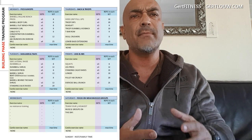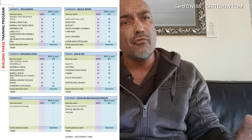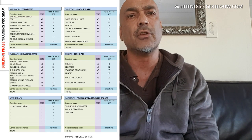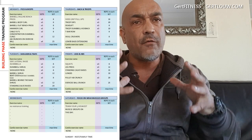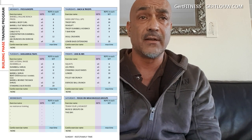It's really proven, so don't play around with too many other variables. Start with this. Later on, when you really know what you're doing, you can start introducing some new stuff and add some new stuff. But this is the core. There's a lot of compound moves in there, and that is one of the key factors for significant muscle growth.